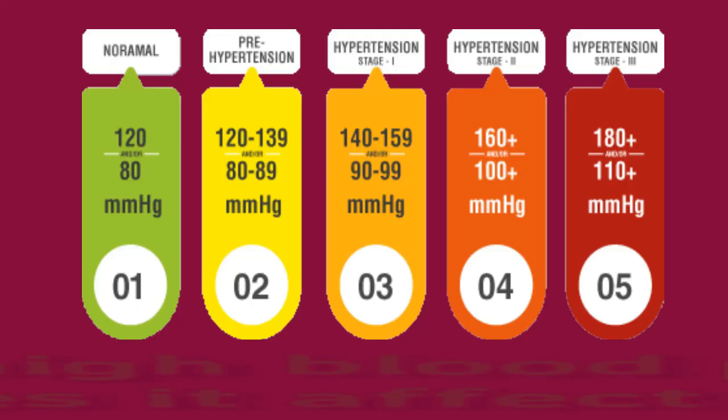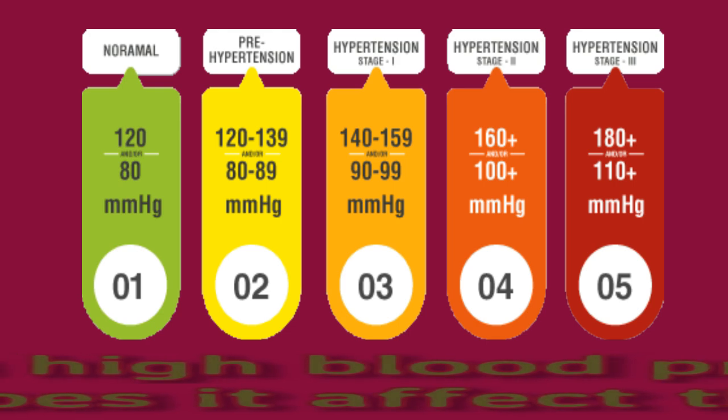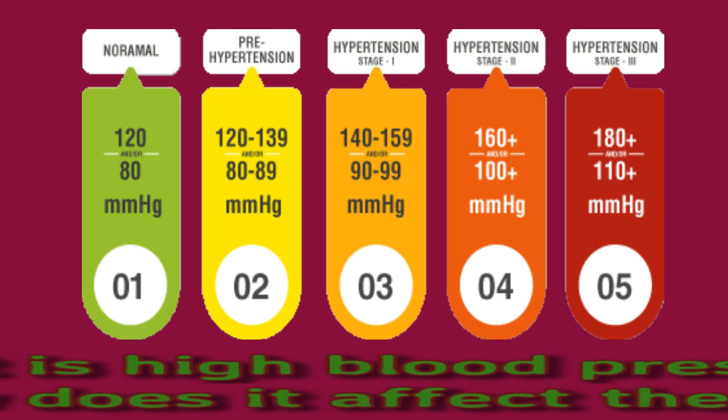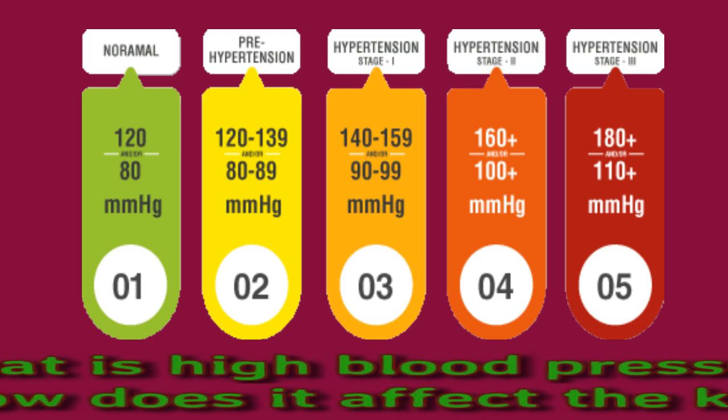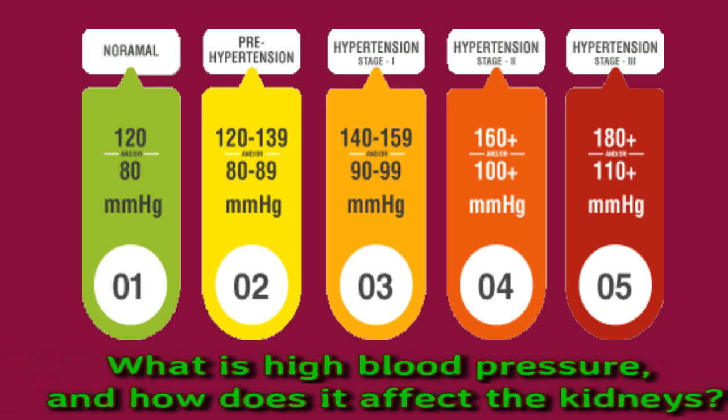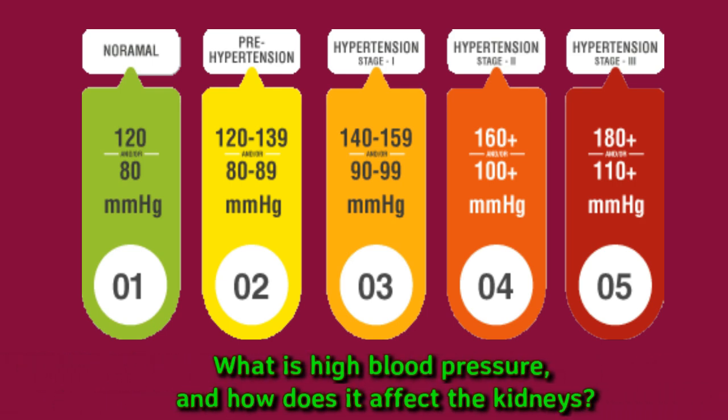What is high blood pressure, and how does it affect the kidneys? The National Institute of Diabetes and Digestive and Kidney Diseases defines blood pressure as the amount of force that blood puts on the vessels as it moves throughout the body. Over time, high blood pressure can damage and weaken blood vessels throughout the body, including those in the kidneys.